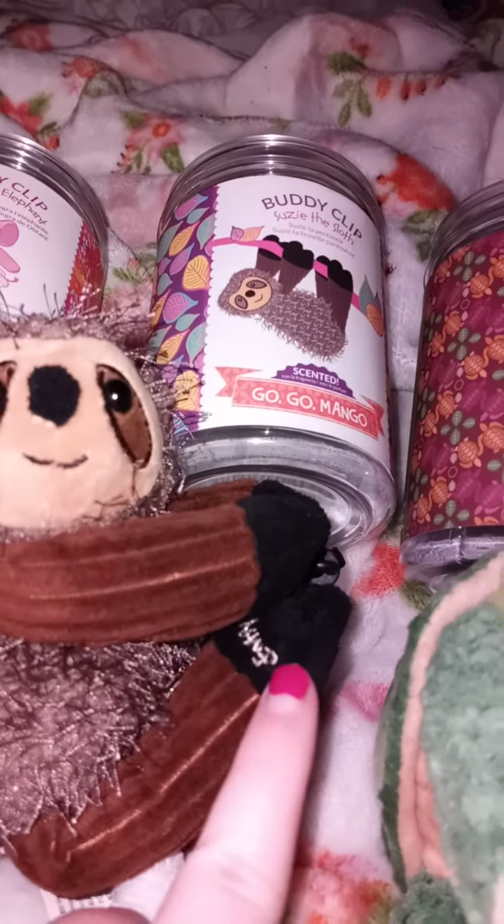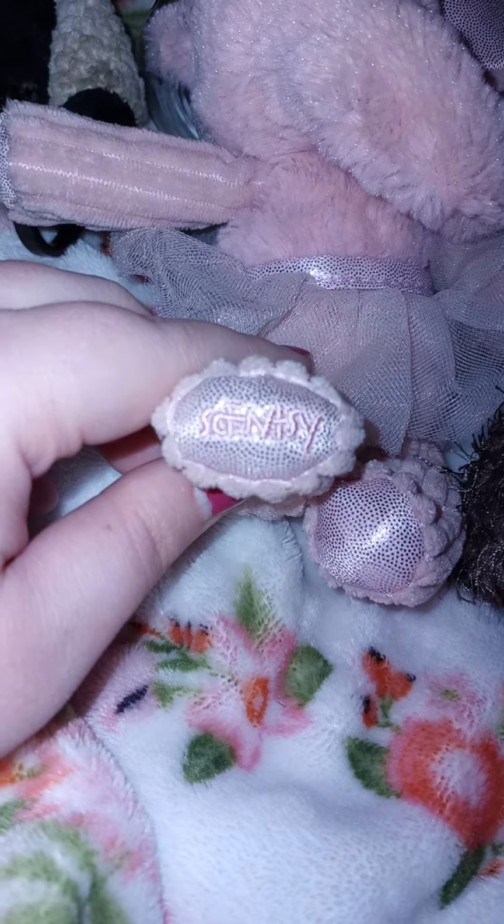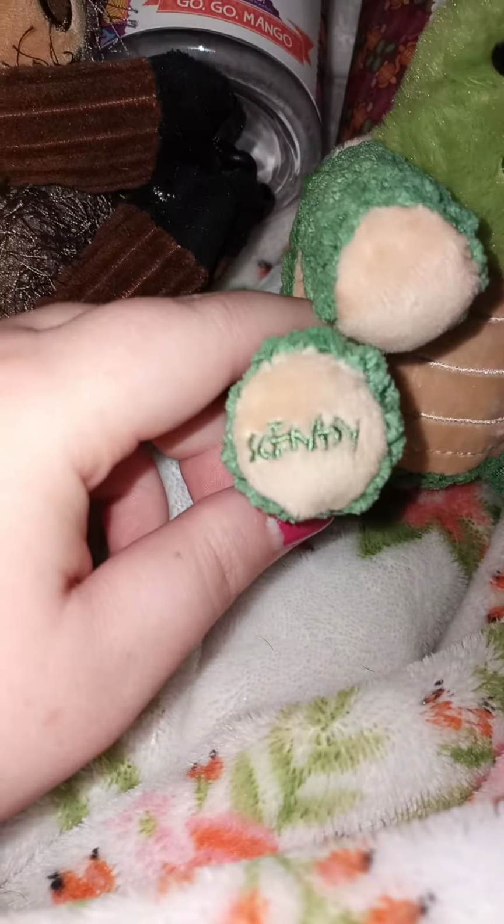And the Scentsy logo. Scentsy logo. Scentsy logo.